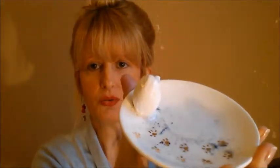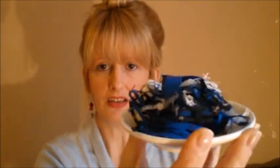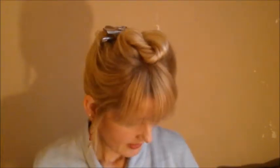So this has all my little itty bitty leftover fabric pieces. I bought this recently. It's just a cute little dish with a little hedgehog, and I just put the tiniest bits of leftover fabric pieces in it.